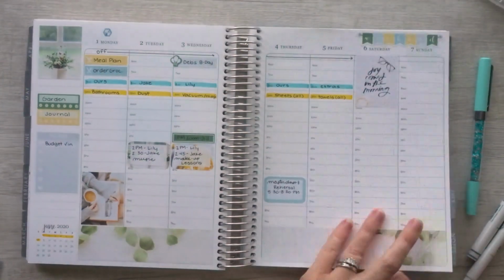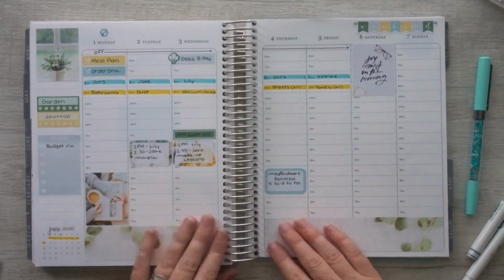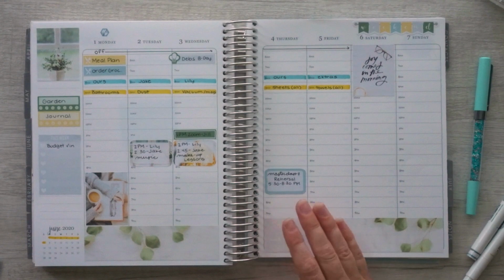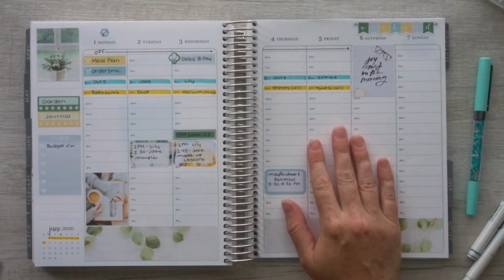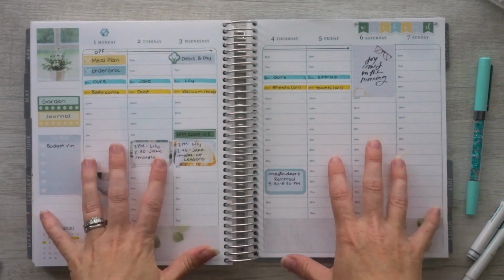I'll put these in the back pocket here so that if I take my life planner downstairs, or if we go on a drive somewhere, or if I have to take anybody to a vet appointment or doctor's appointment, I'll be prepared if I need to add something in and I can't make it to my planning space.